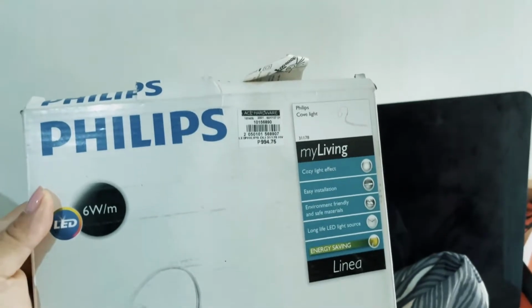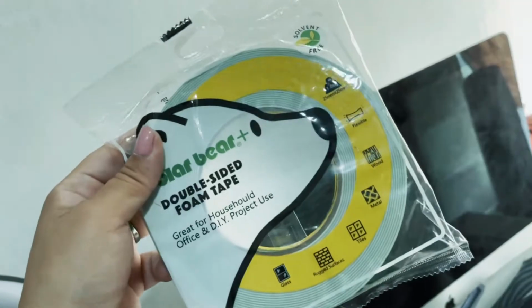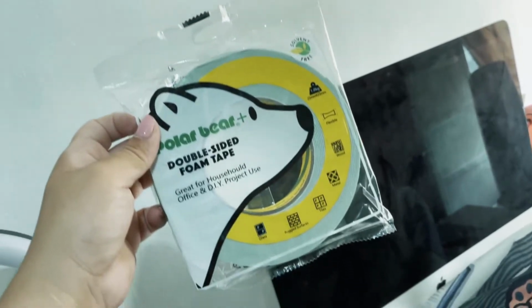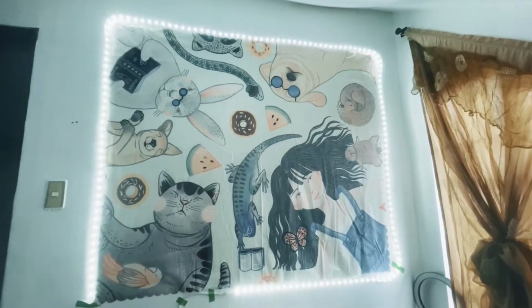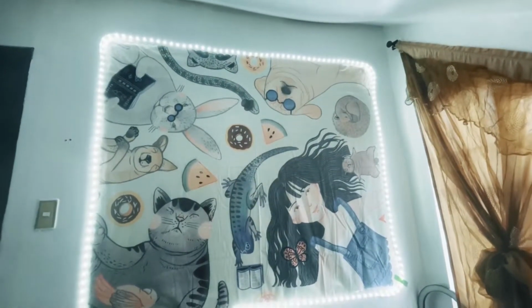Now I'll be putting in the LED strip. I bought a Philips LED strip with white lights, and I also bought a double-sided tape. These are from Ace Hardware. The LED strip cost me about 1,000 pesos. Now this is how it looks after putting in the tapestry and the LED light.